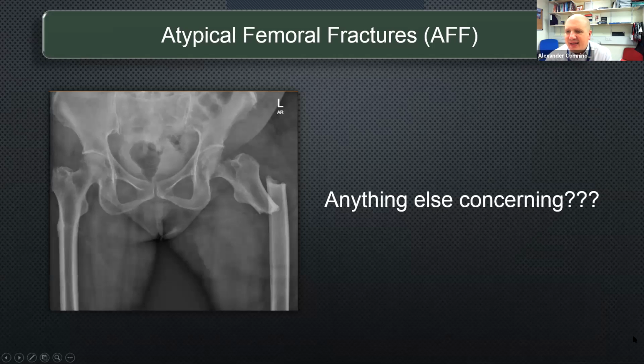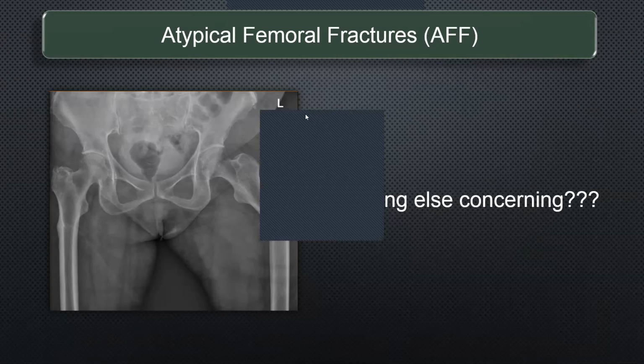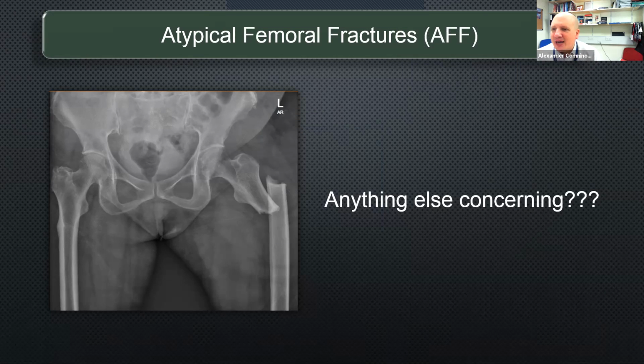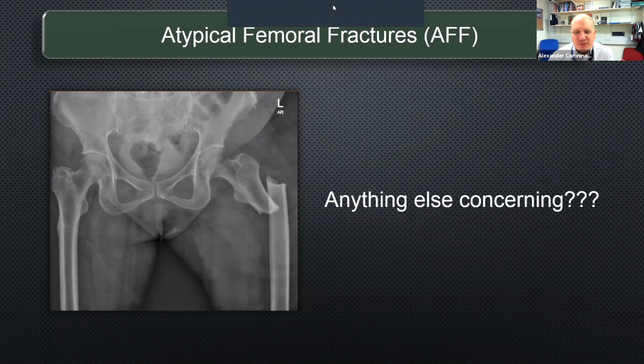So is there anything else? I don't know, I can't see the chat. Is there anything else you're concerned about when you look at this X-ray? Let's see if I can see the chat. You can see it at the top. Yeah, I can see. I've got the chat. Is there anything else? There's nothing else yet. If anyone wants to type anything, what about my femoral artery?